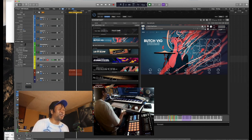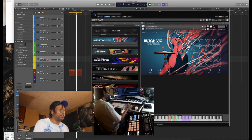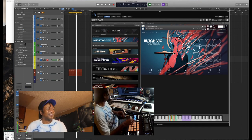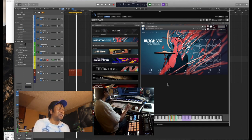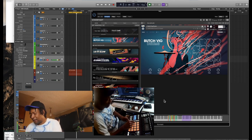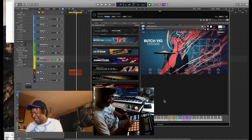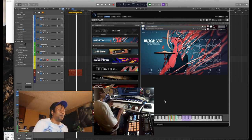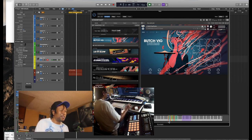Butch Vig drums sound good. There's punch. Oh, there's grunge. Let's turn the grunge up. Can we turn the grunge up all the way? Oh, that's a little too much. A little too much grunge. Let's check out the filter. Anyway, Butch Vig drums.